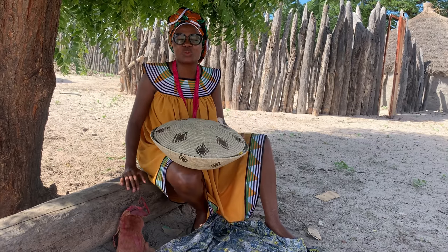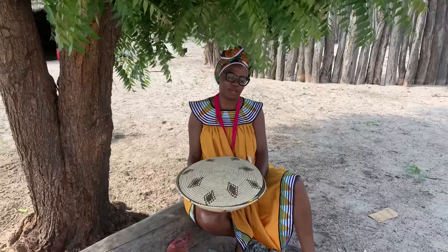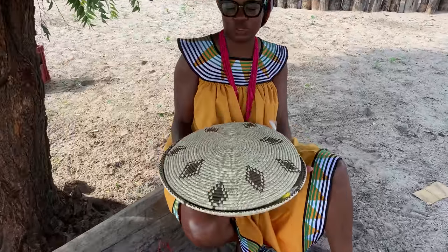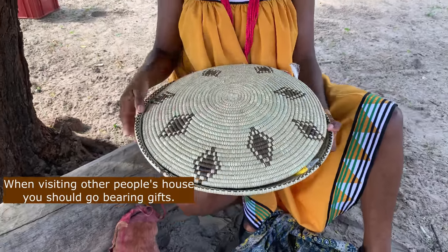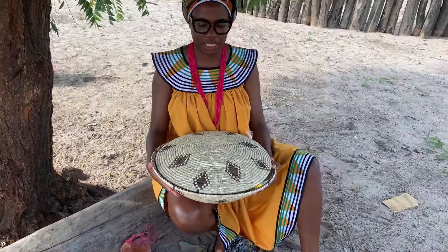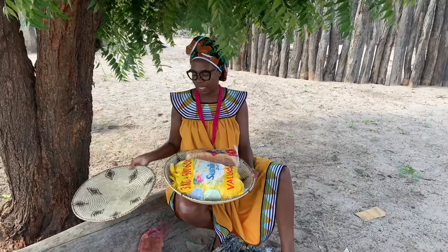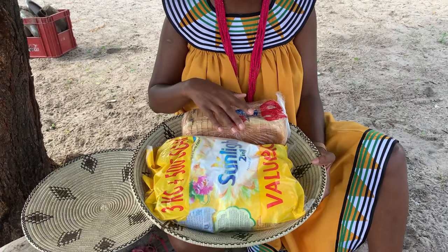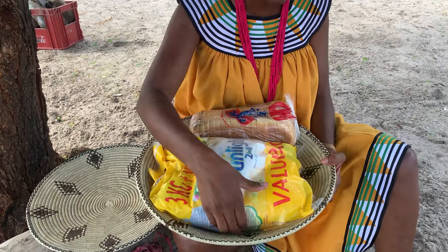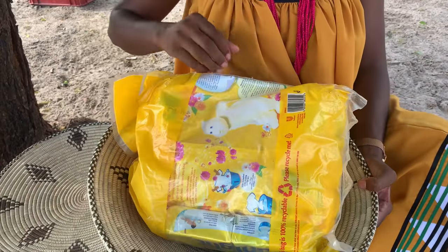I can, but I don't want to wear jeans when I'm going to the elders. Like today, we have this. It's called imbale. So you have a basket, and then you have a traditional plate. In most of my imbales, when I did my rounds, I really just put bread, and then I put sunlight, the washing powder and the bar soaps.